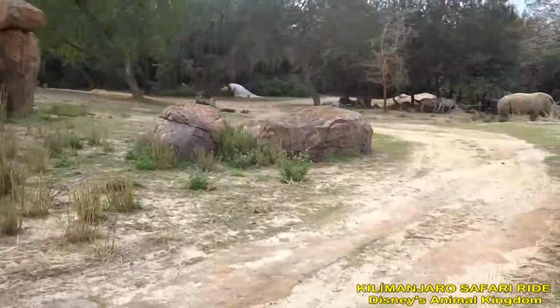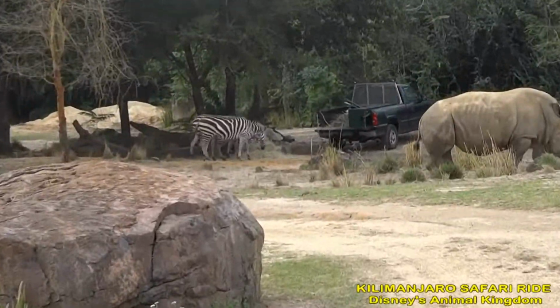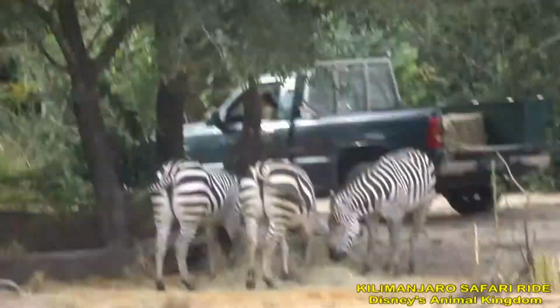Oh, looks like we got some zebras out on the ring. Zebras. Another one of those white rhinos. Make sure everybody stays in seat. I'll see if we can get another look at those zebras from around the corner.